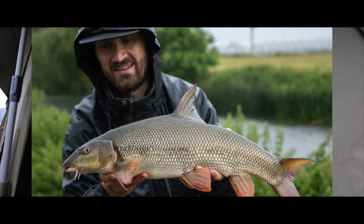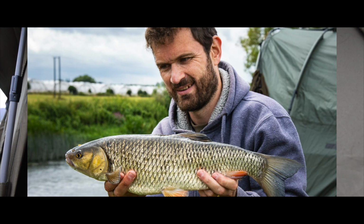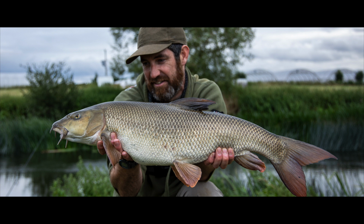Matt to my right has also caught a barbel today, a 6.5 pound I think, and a couple of chub as well. So there's been a bit of action, but not for me until that magical double figure barbel came along. So I'm really happy with that.